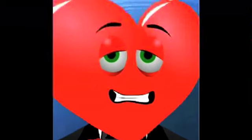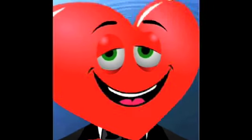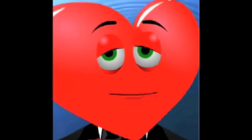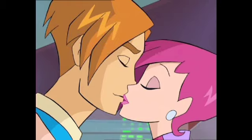At first, putting your date's lower lip between yours is the safest bet. Most people have larger lower lips, making them easier to grab gently with your lips.